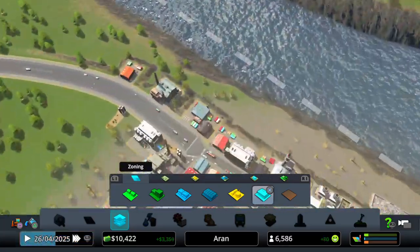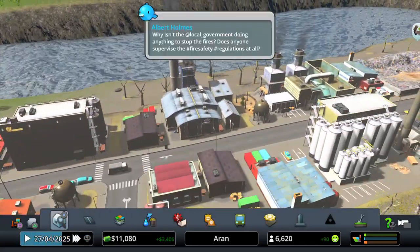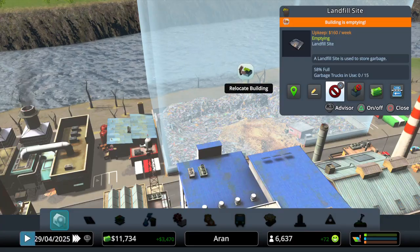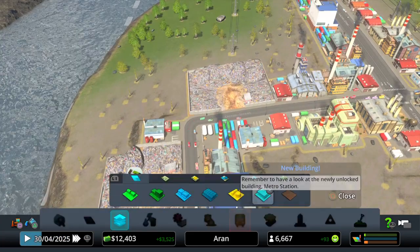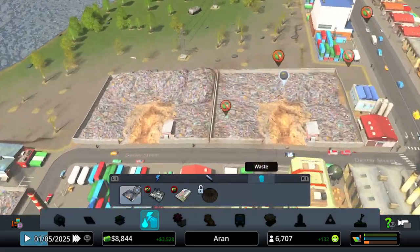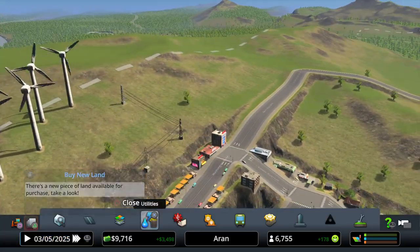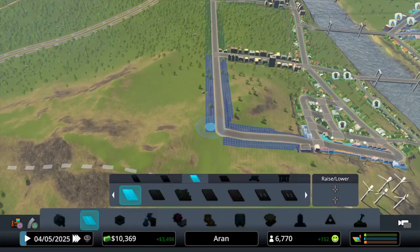Why are they getting trash picked up here? I had it as an inspection point, right? Why are they doing anything? I may need another landfill, like a third landfill. There, guys, go pick up the trash that people actually need picked up. I don't need new land right now. Oh, forgot you have this area too.